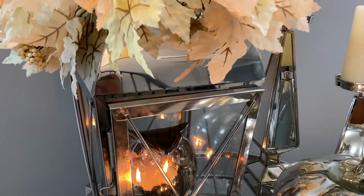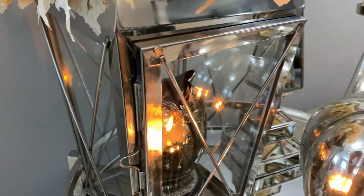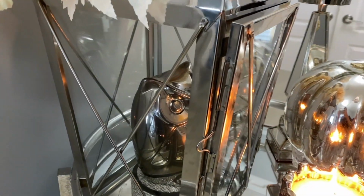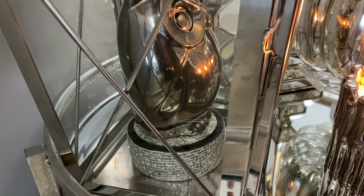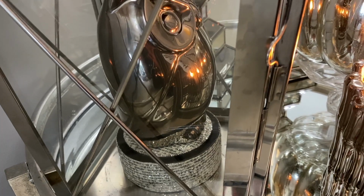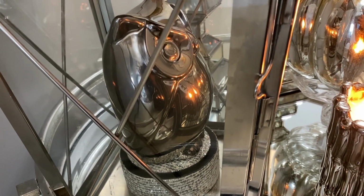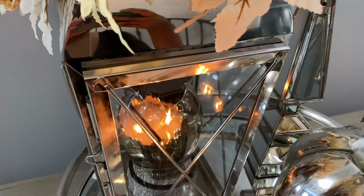Moving down inside the lantern, let me try it from the side because the candle is showing up too much here. I have this beautiful owl, and it's elevated by a coaster holder, just to give it a little bit of height inside of the lantern.